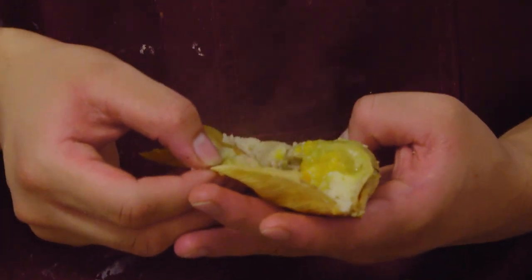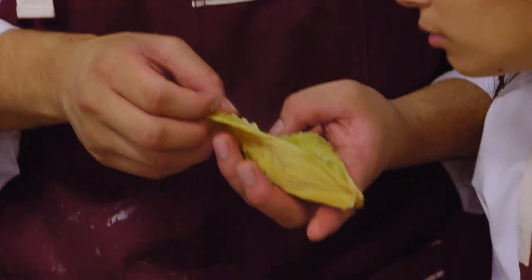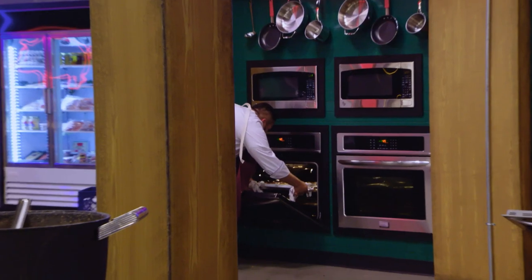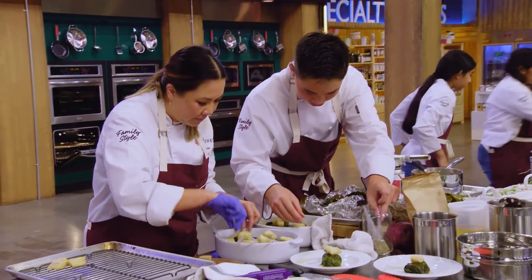Is that all we have? Yeah. You know what? It's okay. They just need to cool down. Presentation of the tamale is a little bit ugly. It's okay. We'll serve them. We just have to plate it as is. Put the droppers on the plate.